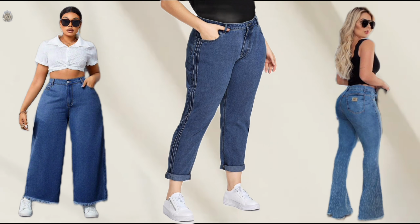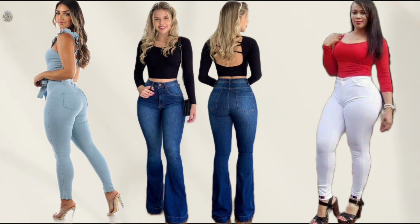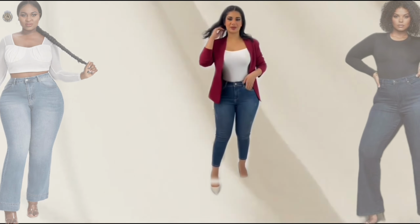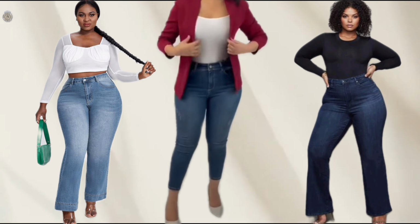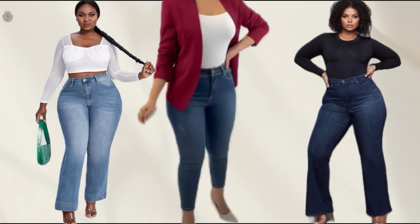What is a pear-shaped body? A pear-shaped body is characterized by: 1. Narrow shoulders and a small to medium-sized bust. 2. A defined and sculpted waist, which is one of its standout features. 3. Wider hips and thighs, giving the body a distinctly feminine silhouette. 4. The lower body is often more prominent than the upper body.